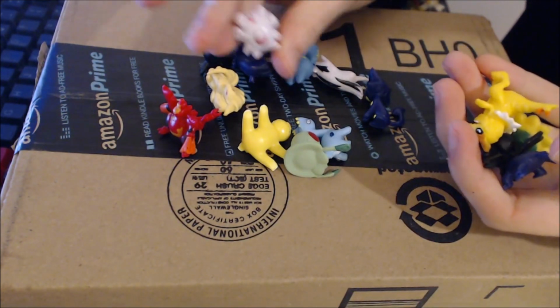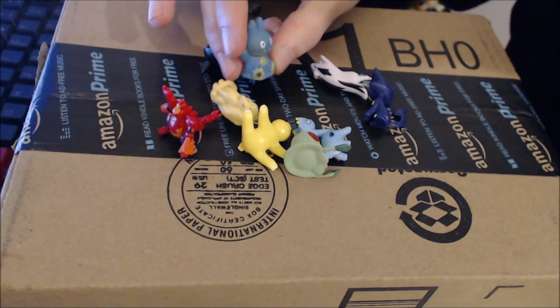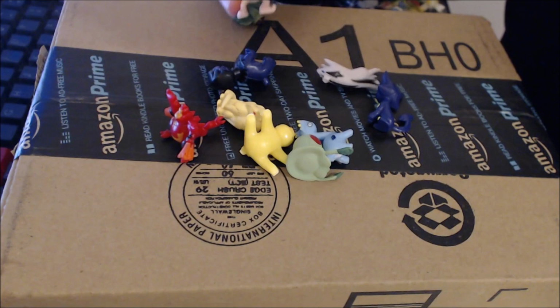We got a little Blissey. Some of these are also different sizes. Munchlax, it looks cheap, but it also kind of looks all right. And then we do have a Mr. Mime. Oh my.